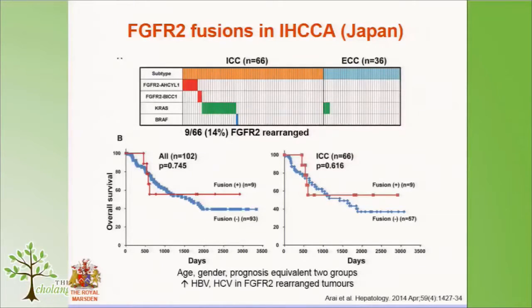They described the FGFR2-BICC1 fusion, which was previously described, but also a novel fusion. In this data set, FGFR fusions were mutually exclusive with KRAS and BRAF mutations, and they didn't find any difference between age or gender in patients who were fusion positive or negative.